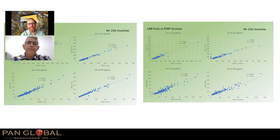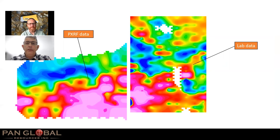And so this is the survey where we did the orientation survey, and this is where I pushed ahead with the portable XRF, and you can see pretty much no join. There's not been any issues with leveling across the two data sets. And again, really what we're interested in here is the anomaly itself. We're looking to discriminate the anomaly. It's not so important to look at absolute values here.